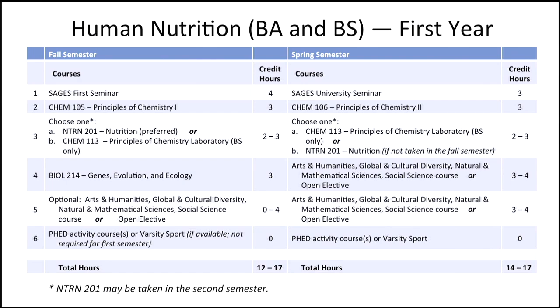So human nutrition is a fairly easy degree to have a second major in. There are more specific courses that you take for nutrition in the second and third years, but you can see there's a bit more flexibility and open slots in this first year even in human nutrition than there are in any of the other biological sciences that we have discussed.